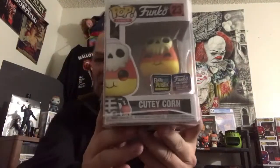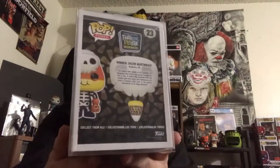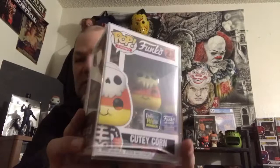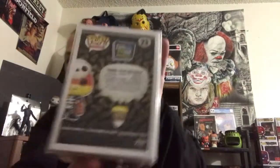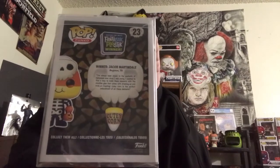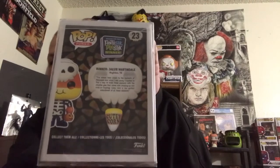It came in well wrapped. But since it is Halloween, I just wanted to show you, we have the cutie corn. That's right, there's the cutie corn. So the Funko Shop exclusive, or the Hollywood exclusive. So very, very cool. I like this. The only thing is on the back, it's got the winner and everything. How do you guys feel about the design in the back? Do you think it is well done? Do you think it could have been done better? So let me know.